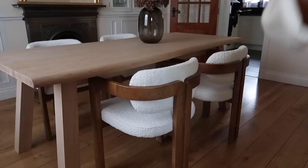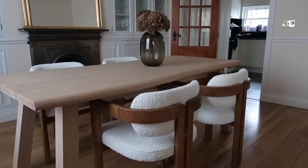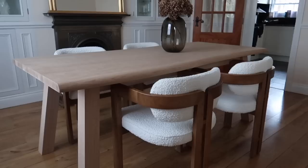It's just the color of the wood that obviously looks a little bit off at the minute, which we are obviously gonna change this weekend. We're gonna go and get some wood stain and try and match it up so it looks all cohesive in here, but I just think they look brilliant.